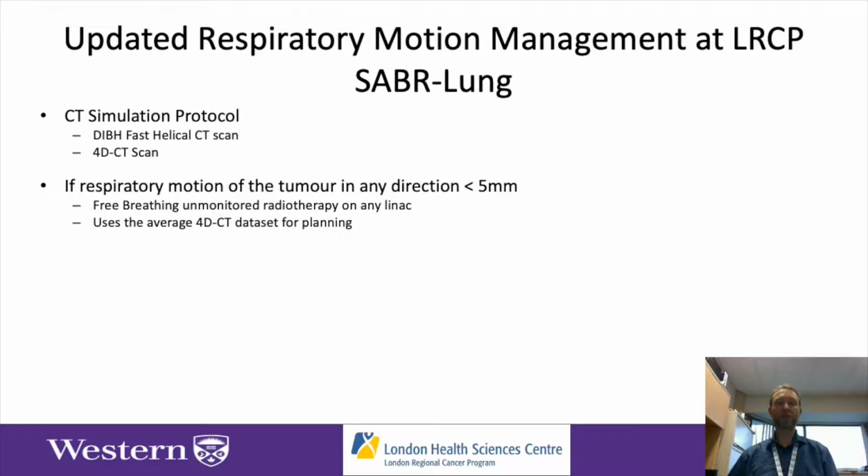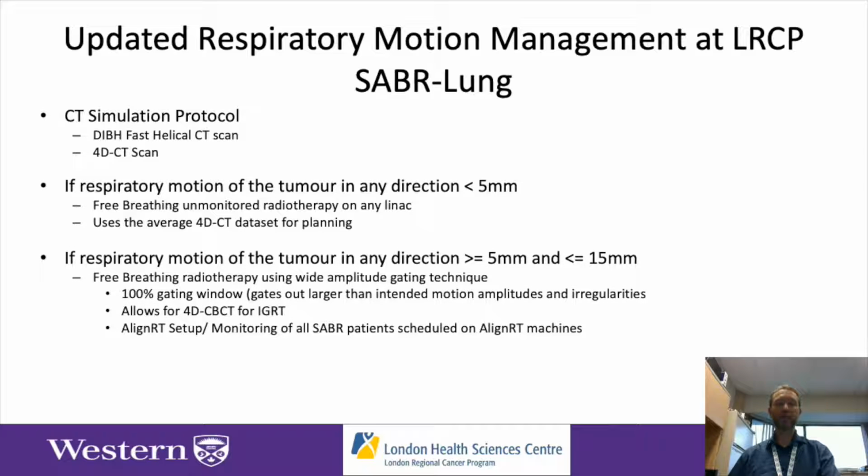If the motion of the tumor in any direction was less than 5 millimeters, then we just invoked standard free breathing unmonitored radiotherapy on any LINAC and used the average 4D CT dataset for planning. If the motion of the tumor was between 5 millimeters and 15 millimeters, then we still invoked free breathing radiotherapy, but used a wide amplitude gating technique. This basically means a 100% gating window. Basically, we're only using it to gate out larger than intended motion amplitudes and irregularities. And this was using our standard marker block technique.